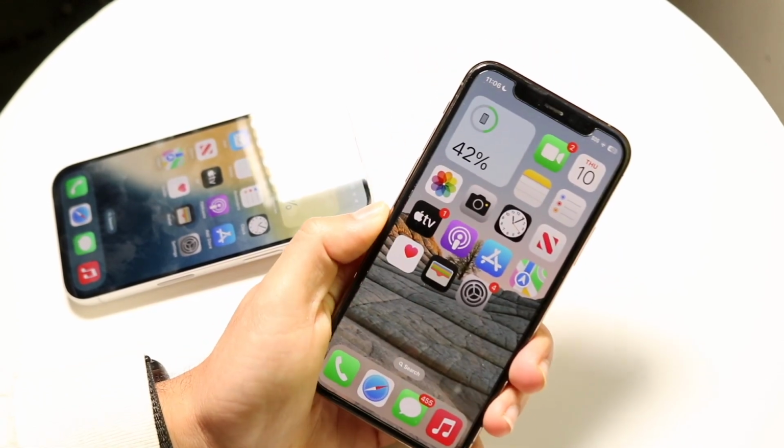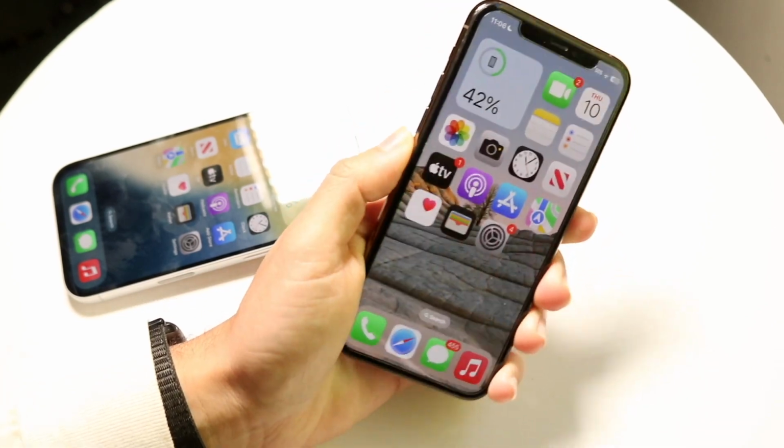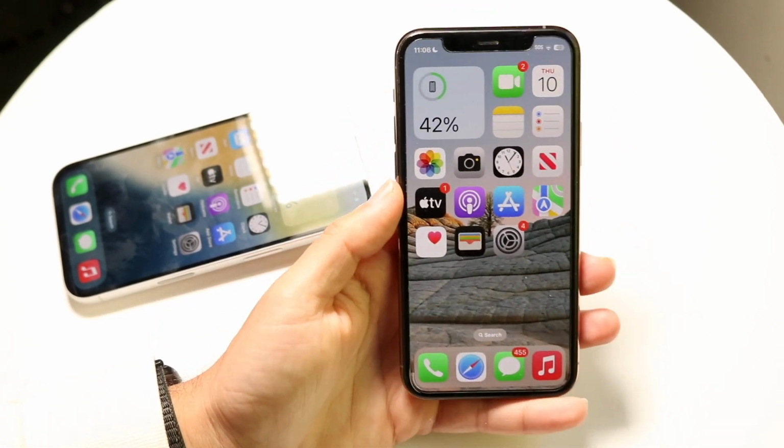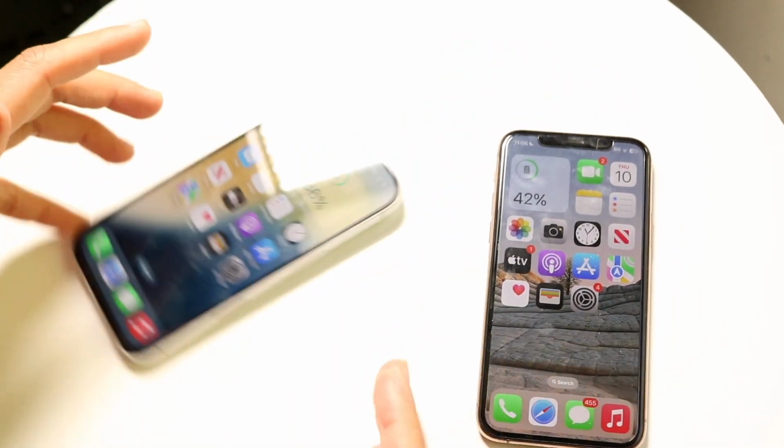It is smaller than a lot of other phones now, but because of the rounded corners, it kind of felt good in the hand. It didn't feel super thick or big or anything like that. And I do kind of miss this design. This was the exact phone that I used for a couple of years, and I really enjoyed my 11 Pro a lot.